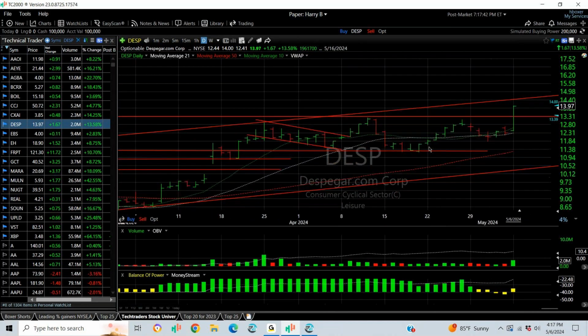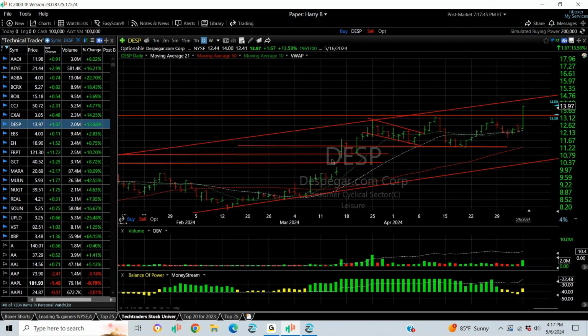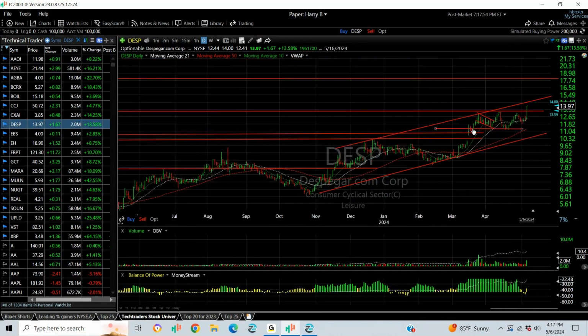DESP popped through a key resistance zone that it's been in for weeks and spiked up 1.67 or 13.5%, trading 2 million shares, the biggest in about 6 weeks. I'm looking out for a punch through the channel and acceleration to get this in the mid-teens, maybe high teens.